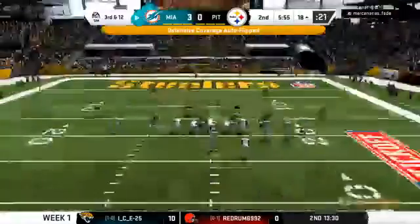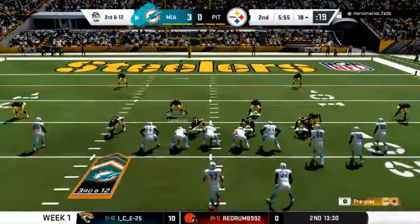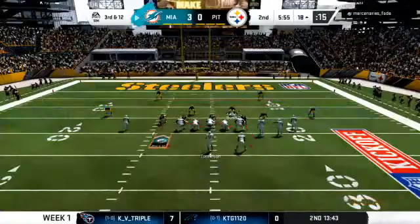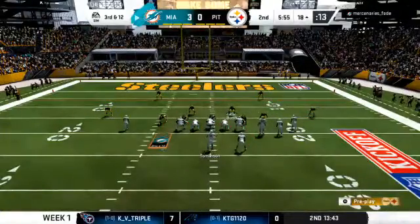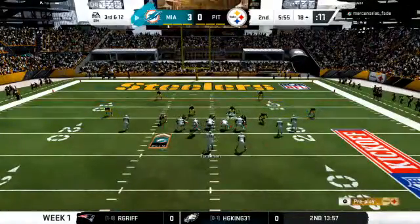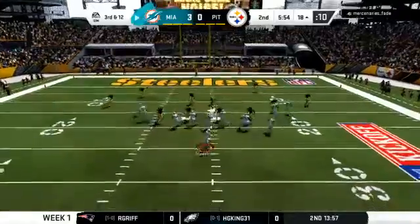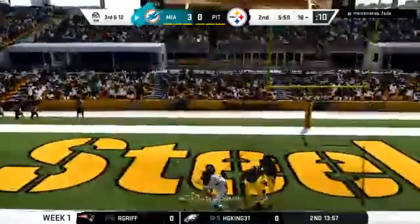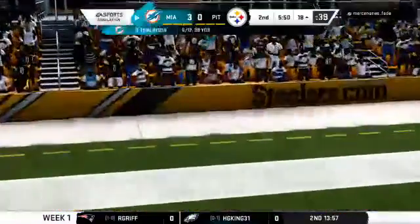Ninth play of the drive coming up, and certainly not an easy one on 3rd and long. Set the tone, defense. Let's go. 51, Mike. Here we go. From the gun, Tomlinson. Looking end zone, but it's incomplete.